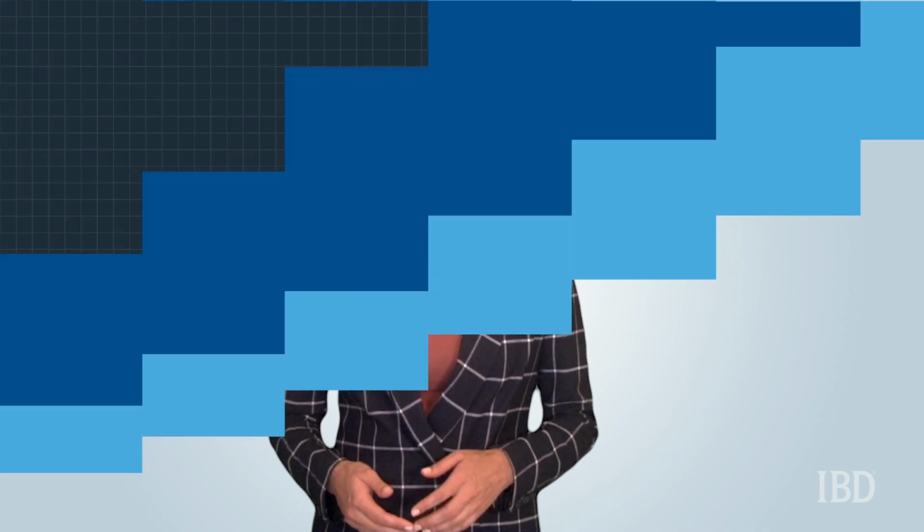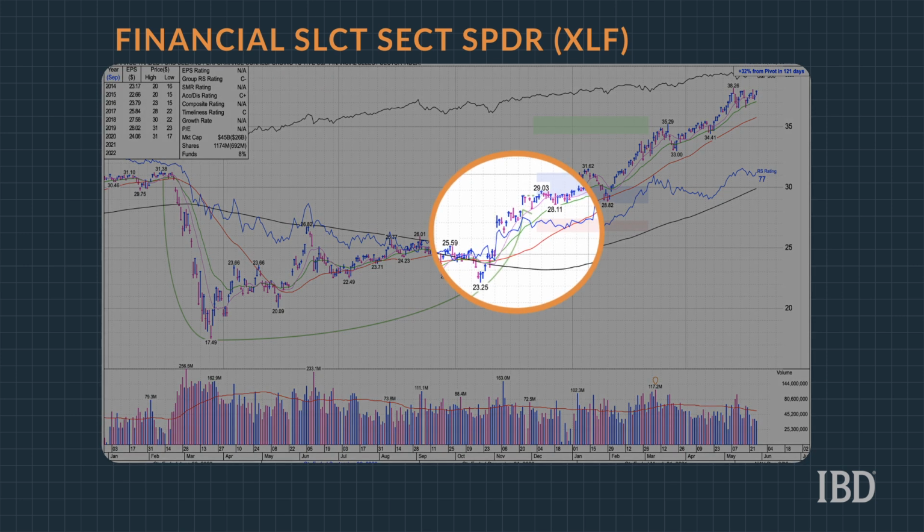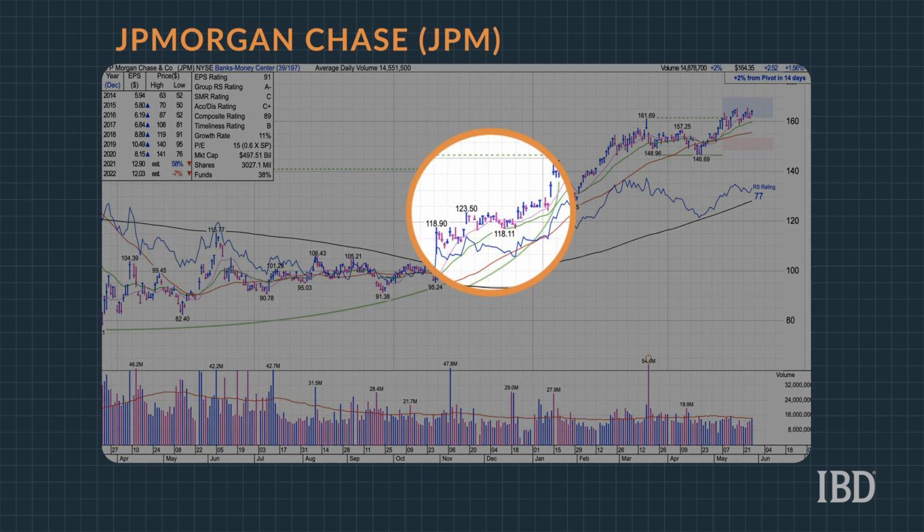For example, the S&P 500 Financial Sector ETF, ticker XLF, made an enormous gain in November 2020 that sparked a terrific advance. It jumped 8.3% the week of November 13th on the heaviest weekly turnover in 5 months. At the time, JPMorgan Chase broke out past aggressive entries. It also cleared a big cup with handle at 123.60.